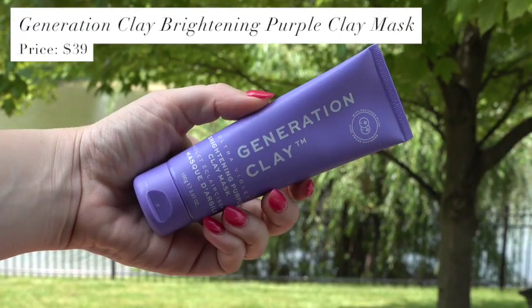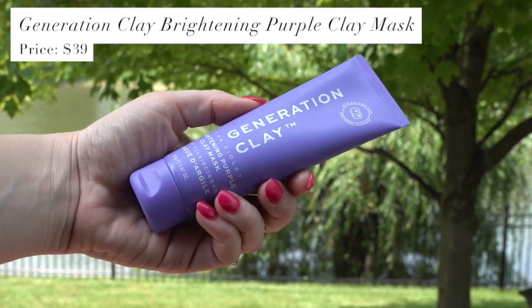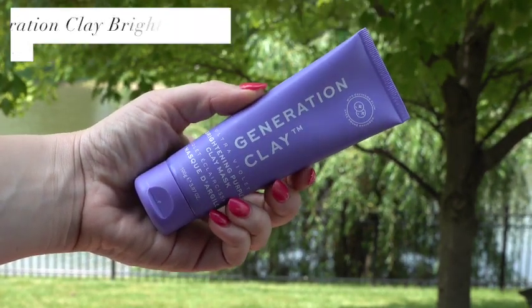Next up is this Generation Clay Brightening Purple Clay Mask. Is it for your face or your hair? Okay, face. Apply an even layer to clean, dry skin. Wait approximately 10 minutes or until it starts to tighten. Use water to gently rinse it off. Okay. So it's supposed to refine, brighten, illuminate, and nurture. Whoa. I don't love masks that dry down and make your skin feel taut. But I know a lot of people do, and I'm certainly willing to try this, and I don't think I've ever tried a purple mask. Not that the color really matters, but it is kind of intriguing, you know?